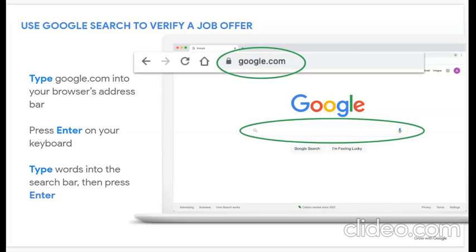On google.com, you can see the search bar in the center of the page. This is where you'll type your search into Google. Click on the search bar next to the magnifying glass and type the words you want to search for. After you type in your first search words, click Enter or Return on your keyboard. Search for the name of the company, the job title, and the word scam.